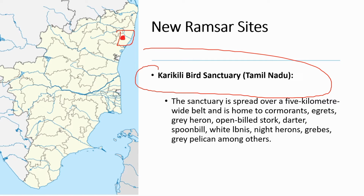Please note the location, especially for geo mapping, it will be important. The sanctuary is spread over a 5 kilometer wide belt, and some of the important fauna found here are egrets, grey heron, spoonbill, grey pelican, etc.